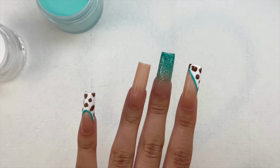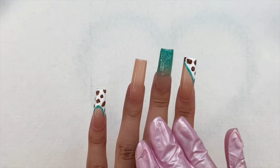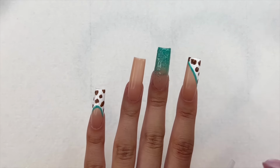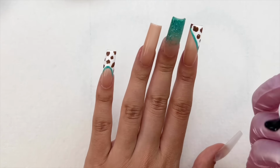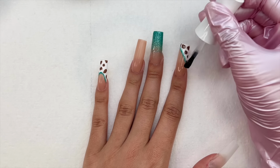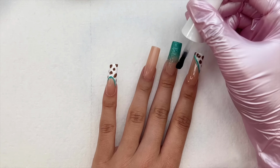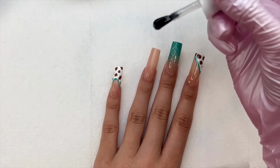Now that I have that how I like it, I am going to do a 60-second cure. After I have the glitter gel polish on the ombre nail cured, I'm going to go in with my top coat, and I'm going to apply this to all of the nails. The rest I'm just going to add some rhinestones and charms, and I like to apply my top coat before doing that. So I'm going to go in with a layer of top coat to all of these nails, and then I will cure for 30 seconds.